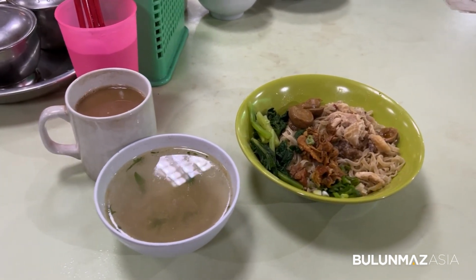Many types of noodle in the menu, but I requested the most popular one of this place, and they brought it with a soup. Probably I can put it inside, and they have really nice coffee, Indonesian coffee of course. You know, the taste is really different in Asia, but pretty nice.